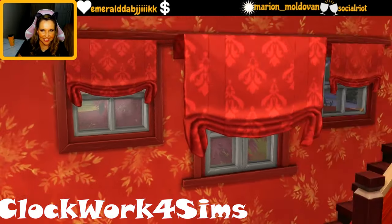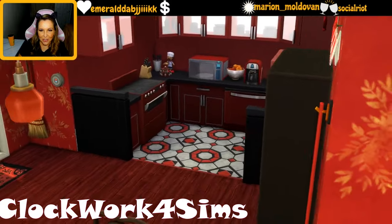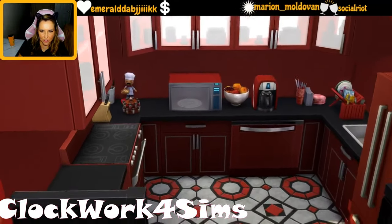I see a teddy bear. So that's one. Oh my goodness. Okay, I love how everybody's doing these step downs. It's really a nice, cute little feature to add into it.